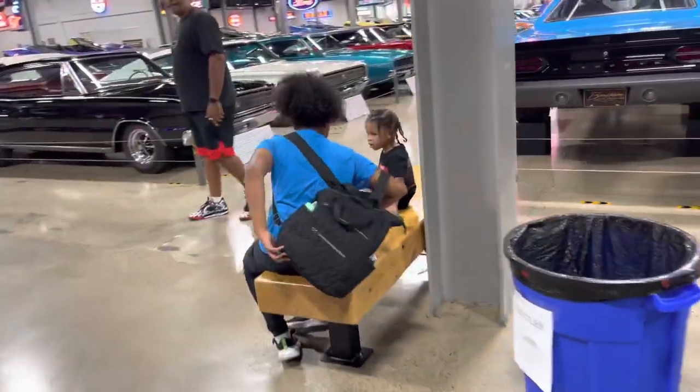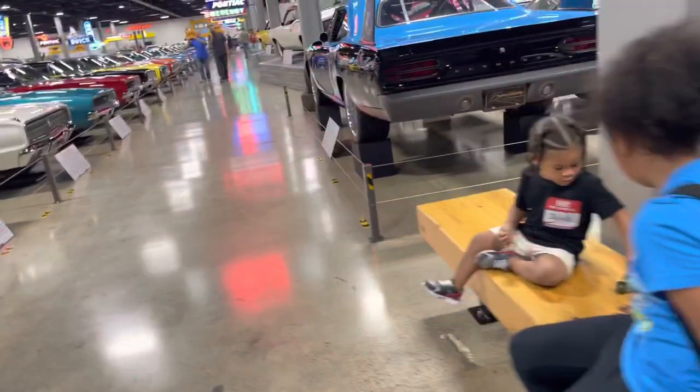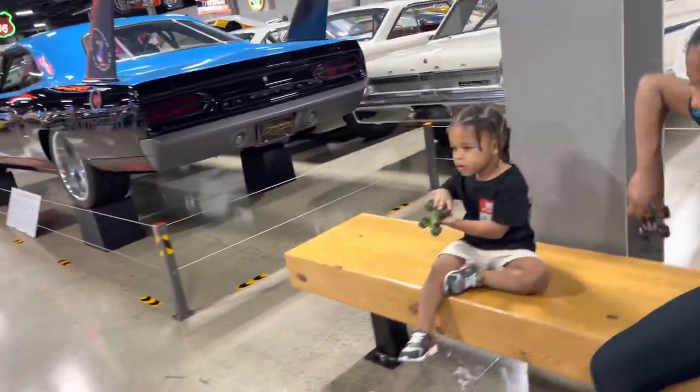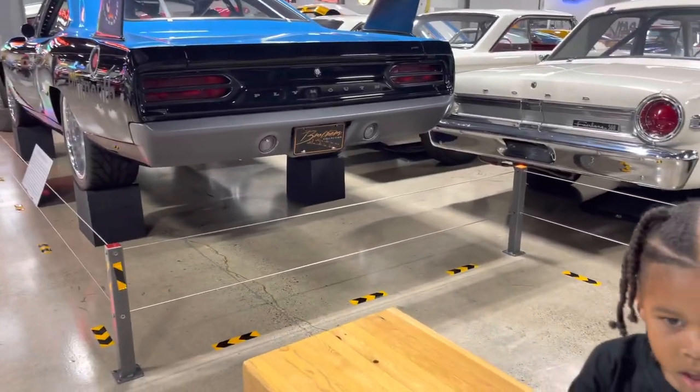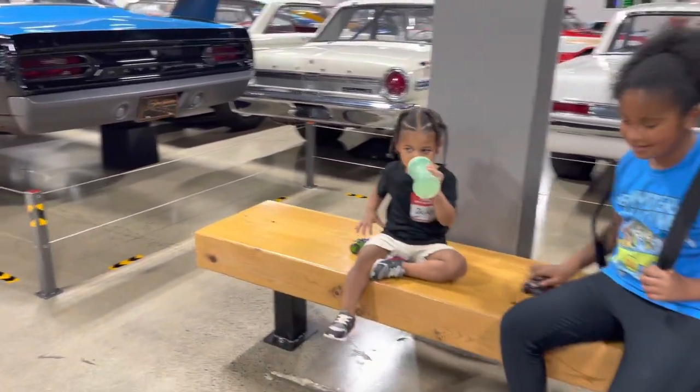And Zay and Allie found a bench. That's what's up. In your second win. All right, Zay, you want your cup? You need a little NASCAR break? Here you go. We'll catch up with y'all.